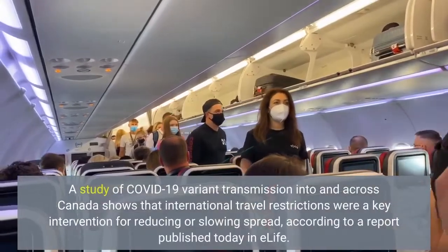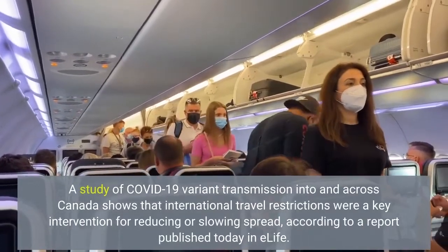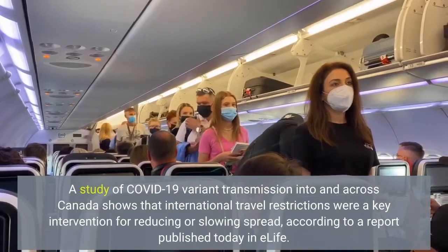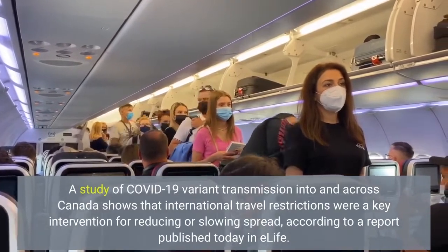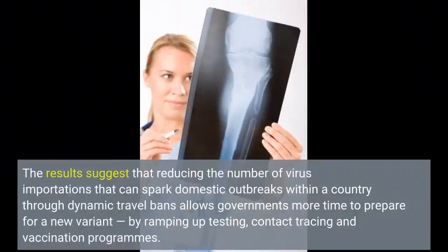A study of COVID-19 variant transmission into and across Canada shows that international travel restrictions were a key intervention for reducing or slowing spread, according to a report published today in eLife. The results suggest that reducing the number of virus importations that can spark domestic outbreaks within a country through dynamic travel bans allows governments more time to prepare for a new variant, by ramping up testing, contact tracing and vaccination programs.